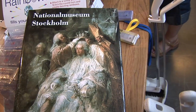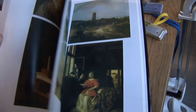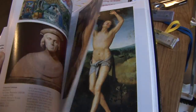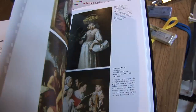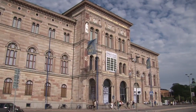And here's a trick. If you want to find out what's in a museum, go to the gift shop and find the museum book catalog, and then just flip through it, and that'll give you a quick preview of what's there. Perhaps pick out some important pieces that you don't want to miss, and that'll help you decide if you want to even go in the museum and how much time to spend there.